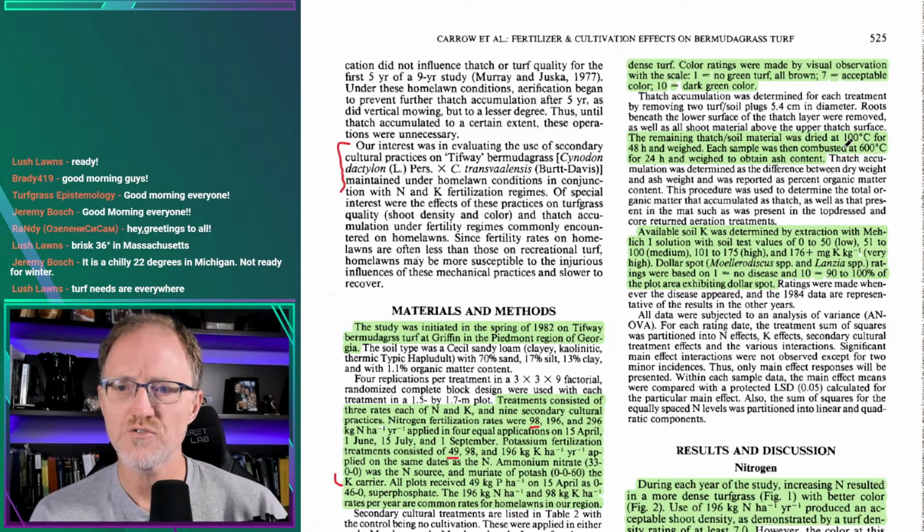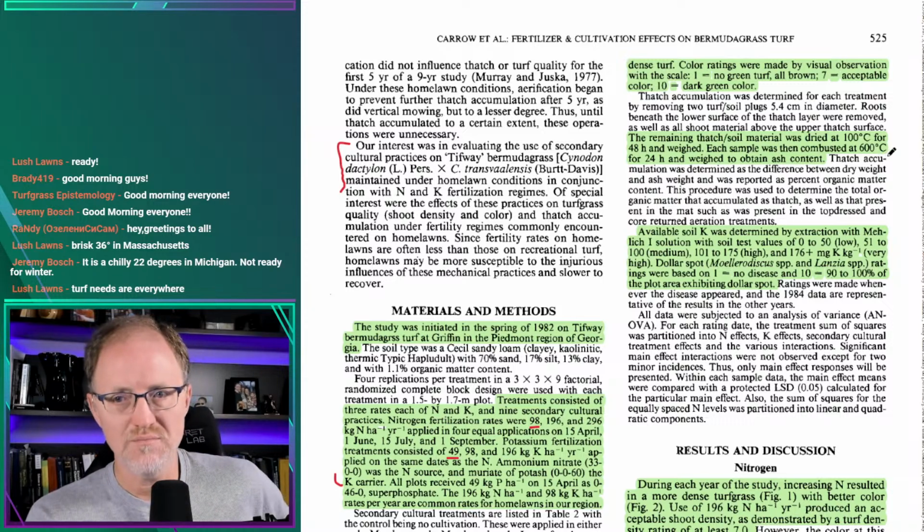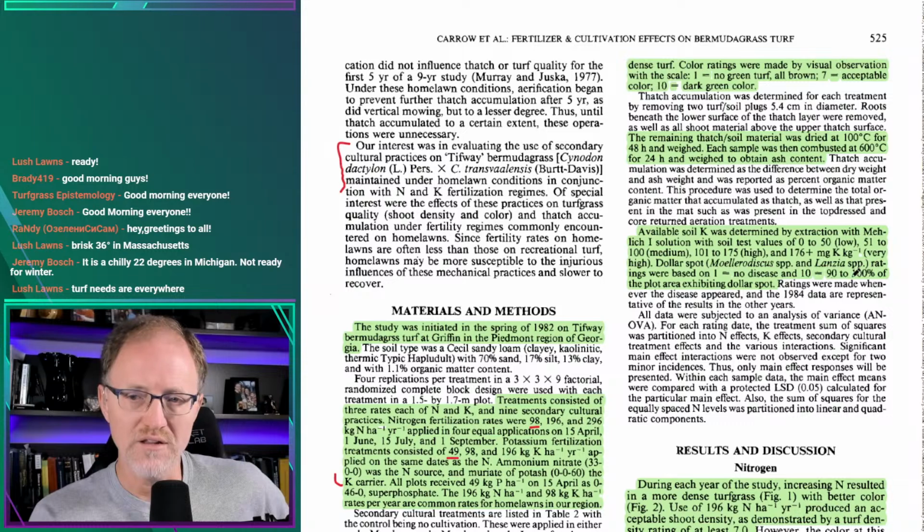The remaining thatch soil material. Okay, so he's talking about thatch, talking about how he measured thatch. They took some cores, and then the remaining thatch soil material was dried, and then they did it through weight loss on ignition. Each sample was then combusted at 600 degrees Celsius. And we talked about the differences in measuring thatch and the variation in those measurements. And he's going to talk about that in this paper too. But they did it by weight loss on ignition.